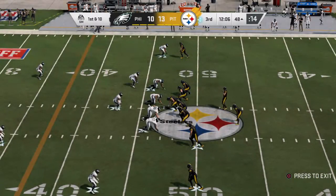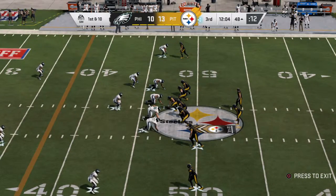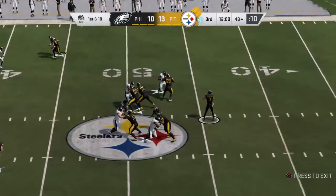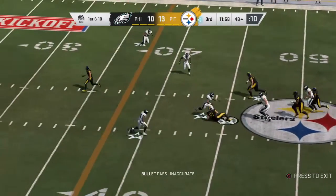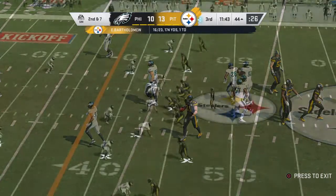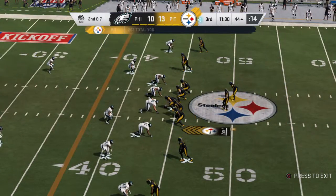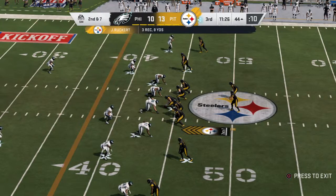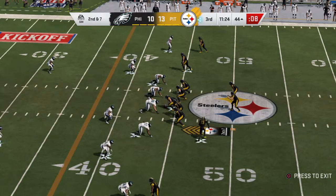So from Philadelphia territory now, here's a 1st and 10 at the 48-yard line. Operating from the gun, Bartholomew. Firing quickly here, and that's complete. The completion good for 3, and it's 2nd down. That 1st down completion only netted him 3. 2nd and 7.